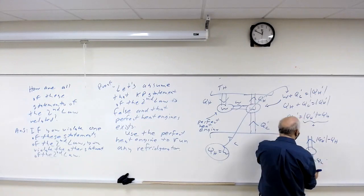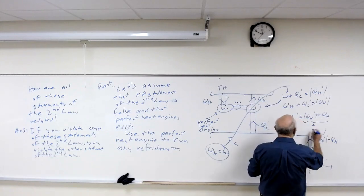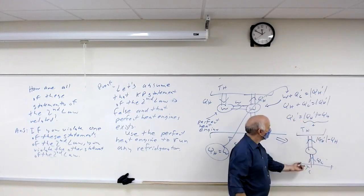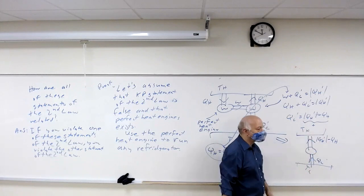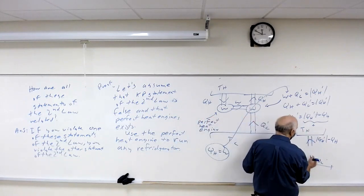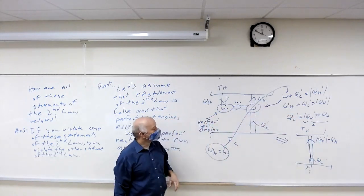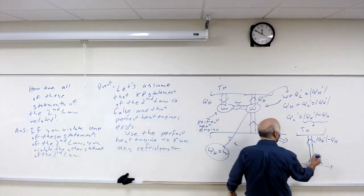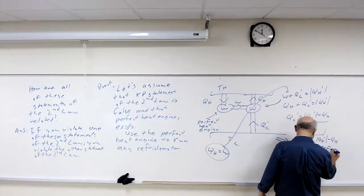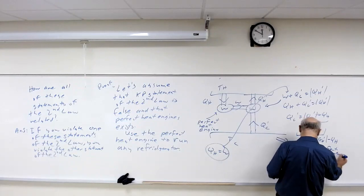Here's your QC, QH, and that's what it does. Straight like that. If you want, you can just take this guy out. You didn't even really need it, because it's not there if you add these two together. This is a perfect refrigerator. That makes sense?